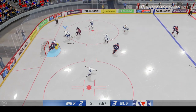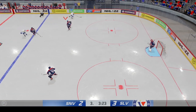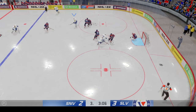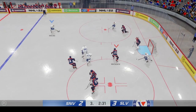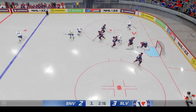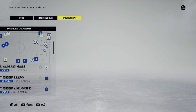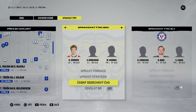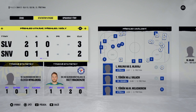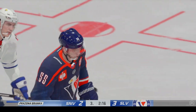Can't complete the pass as it goes off a stick. His reflexes on display tonight. Looking to make something happen in the offensive zone. And that carries off a stick from the top of the offensive zone here. Lets it go. Glove saved by the goalie. There's the whistle as the puck stopper elects to hang on.